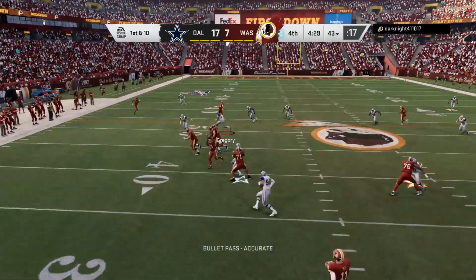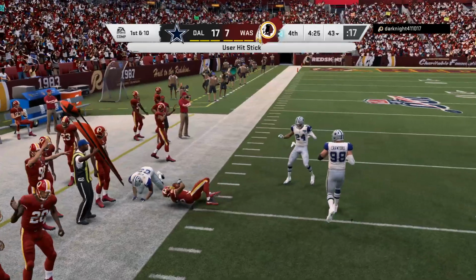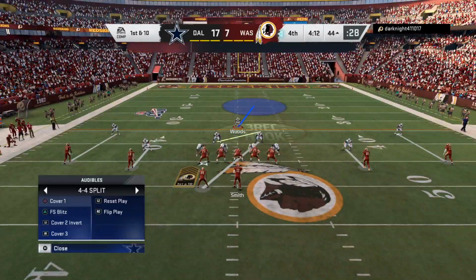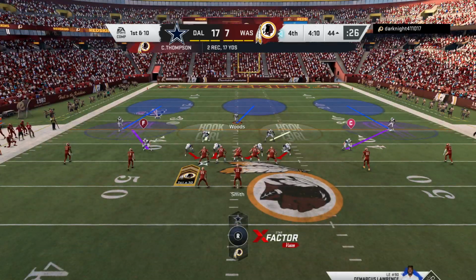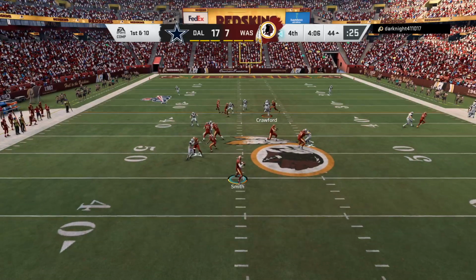On first down, Smith to Thompson on the screen. And he'll work it across midfield inside the 45. Give the Redskins 13 there and a first down. Smith now 5 straight completions here in this second half. First and 10.